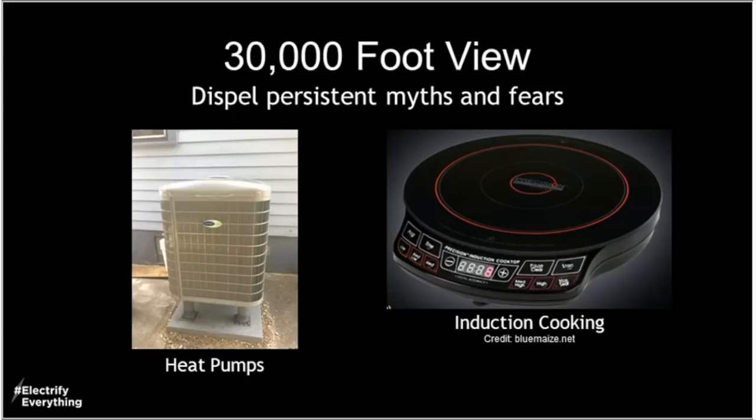The only thing that we actually have an emotional connection to on fossil fuels in our house is usually gas cooking. If your house is warm, you don't really care how it got warm. If your shower is hot, you don't really care how it got hot. But you want controllable cooking, and induction offers that.